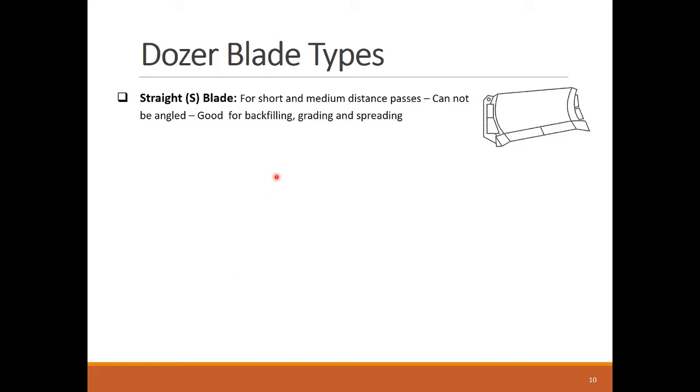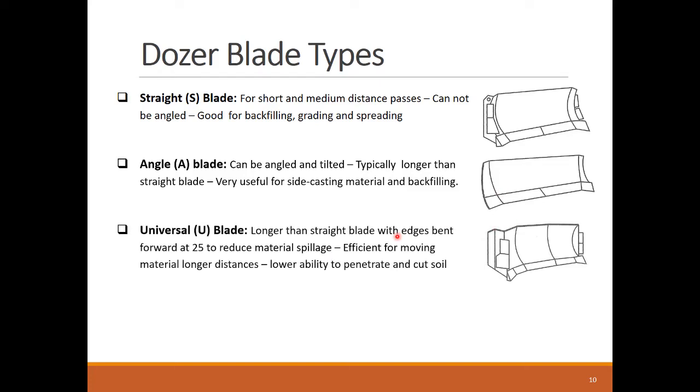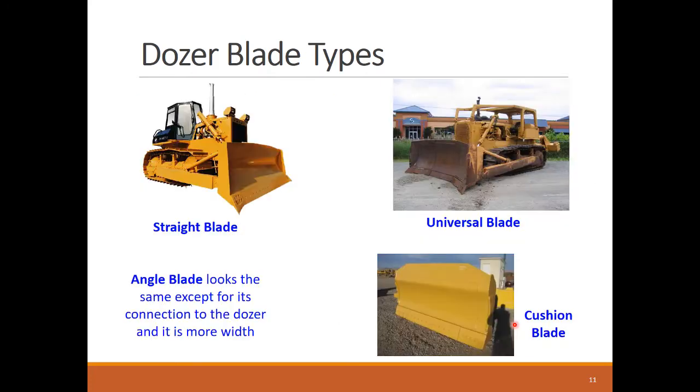Dozers can be equipped with 4 blade types for different operational needs. The straight blade, or S blade, is the common and standard type for general dozer pushing operations. The angle blade, or A blade, can be angled and enables the dozer to perform side casting of the soil. A universal blade, or type U, is longer than the straight blade and can push more soil with the help of its bent side edges. Finally, the cushion blade is used when pushing another equipment from the back, like scrapers. Here are some photos of the blade types.